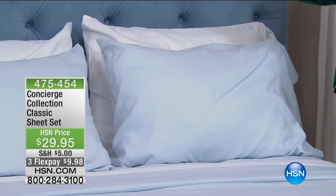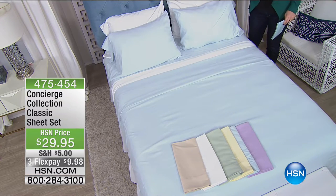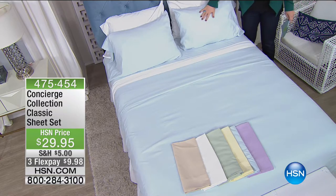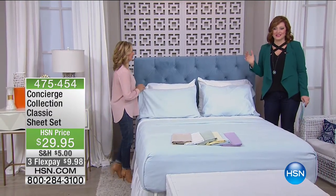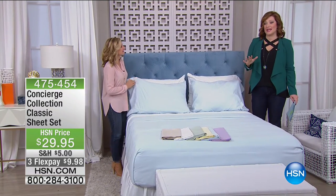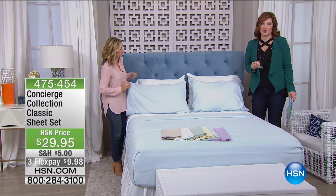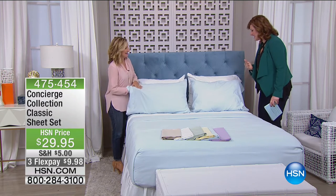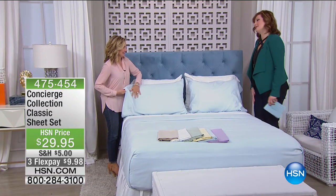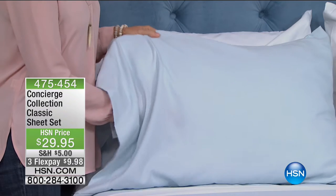If you like microfiber like I do, come on out here, Ellen Bunner, and see how we made it even better now. Ellen Bunner is our product expert when it comes to Concierge Collection, which is proprietary to HSN. It's our own in-house brand, bringing you all of the must-have essentials for your home, and we couldn't do it without Ellen, bringing her expertise and excellence to every item. It's always great to have you back. Good to be here. These are out of this world.